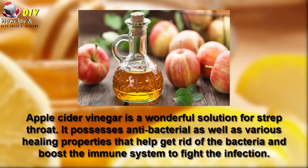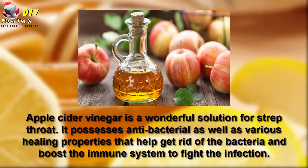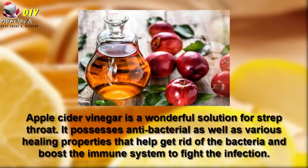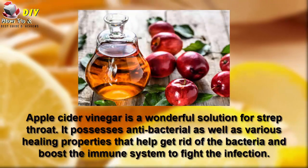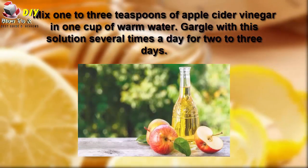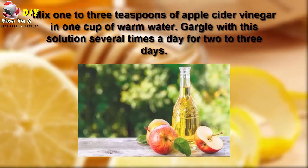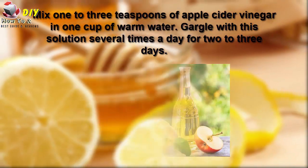Apple cider vinegar is a wonderful solution for streptococcal infection. It possesses antibacterial as well as various healing properties that can help to get rid of the bacteria and boost the immune system to fight the infection. Mix 1 to 3 teaspoons of apple cider vinegar in 1 cup of warm water and gargle with the solution several times a day for about 2 to 3 days.